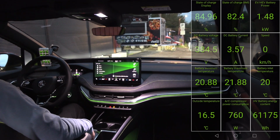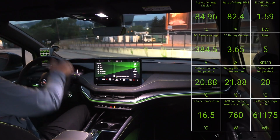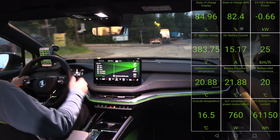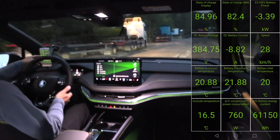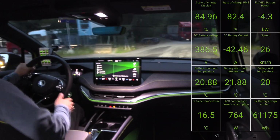Well, yeah, I forgot to show you guys the regen. So, if I have it in D, right? Then you see you go downhill, but there is still some regen going on here. Yeah. But then when you have it in neutral, wait, how?